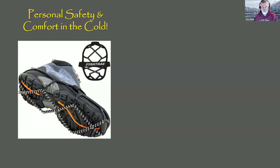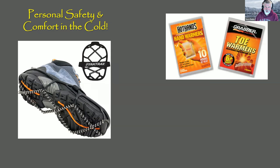Had I had these things on my feet, these Yak Tracks, and there are other companies that make them, I would have been far less likely to have taken a tumble on those rocks. So put something on your feet that's going to give you some traction on ice and snow and other slippery surfaces.